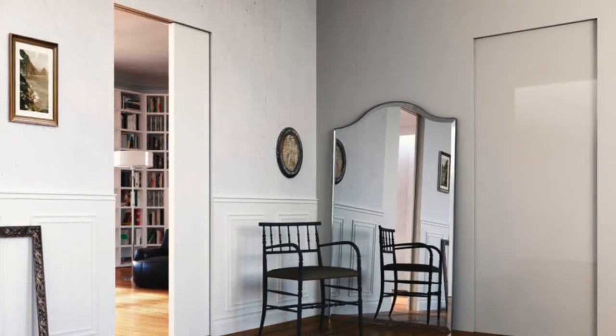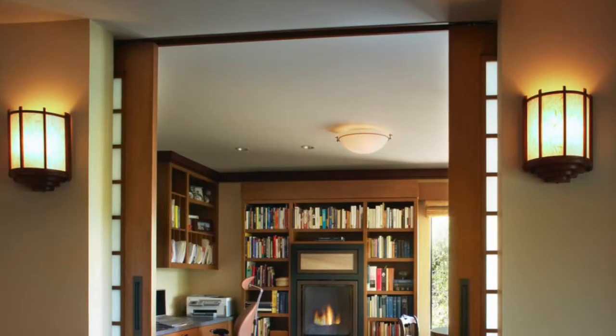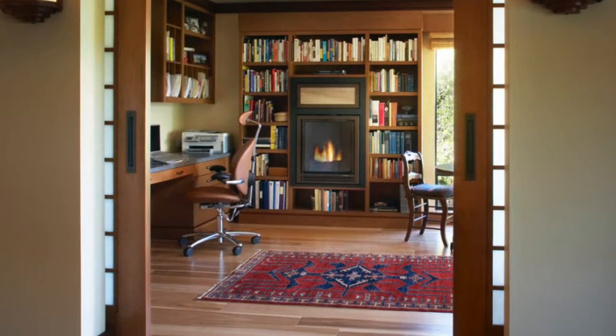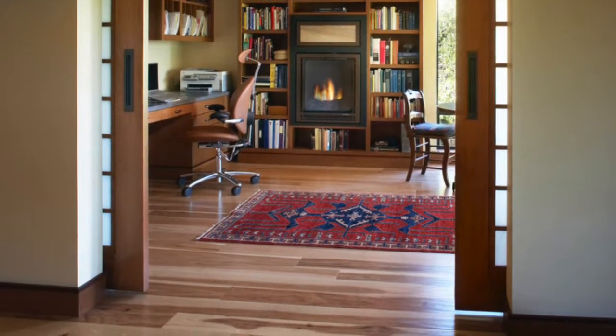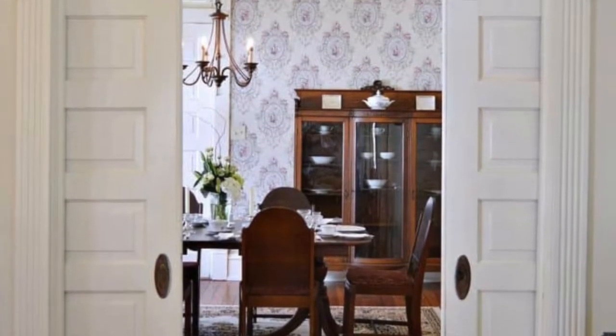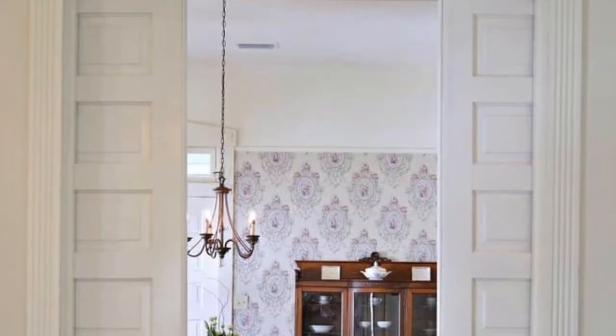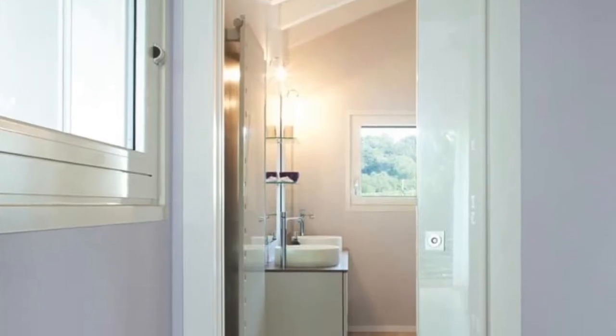So let's talk about some of the pros of pocket doors. They work in any decor. Pocket doors fit into any decor from traditional to contemporary. They are a wonderful detail and many homeowners love them. They can be really simple or really dressed up.